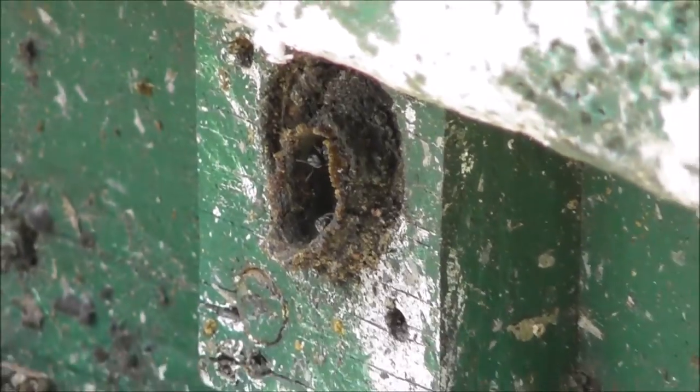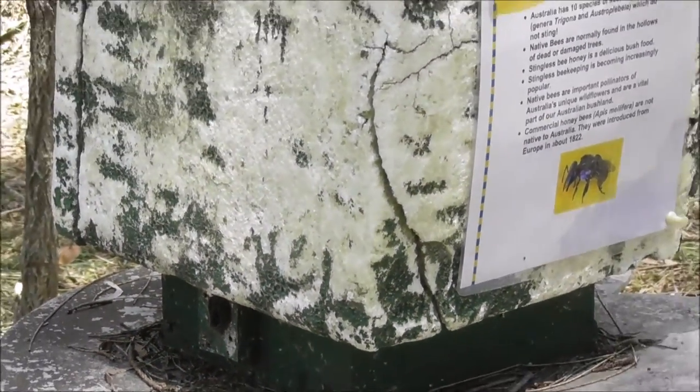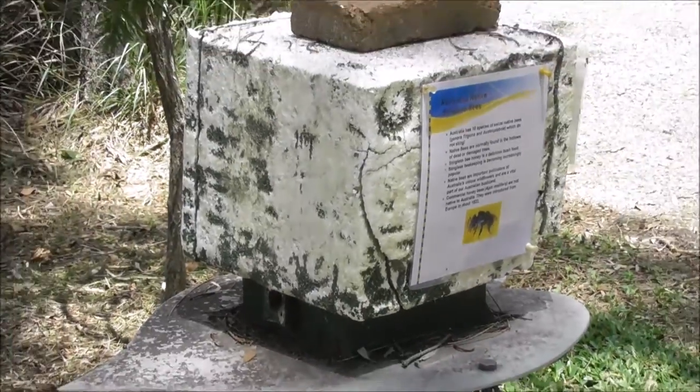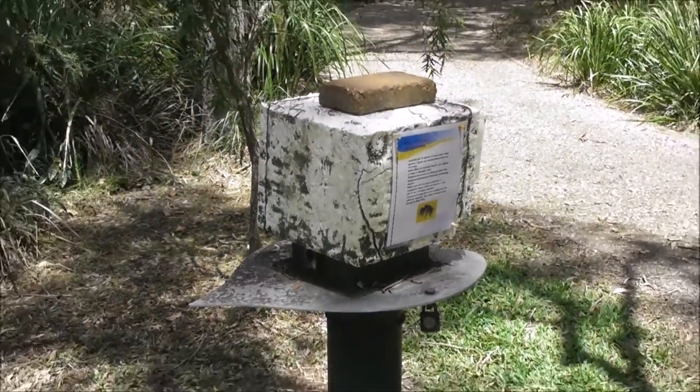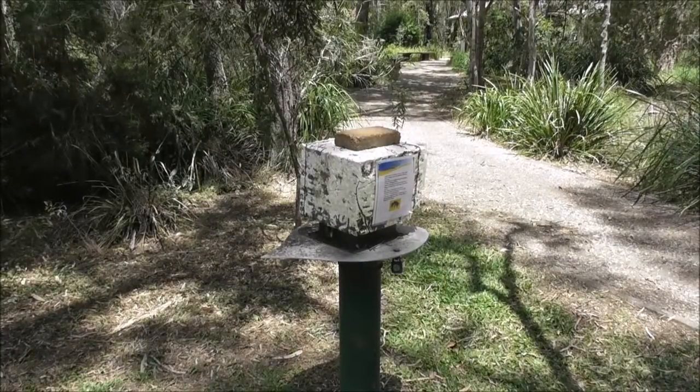Anyway, fascinating. Little Australian native beehive.